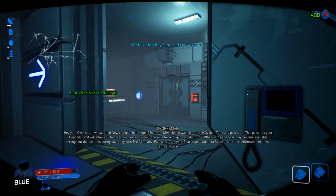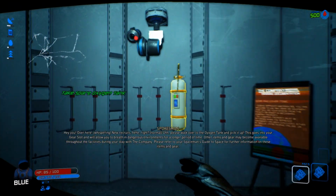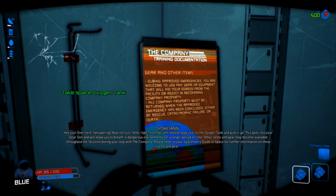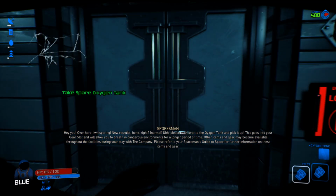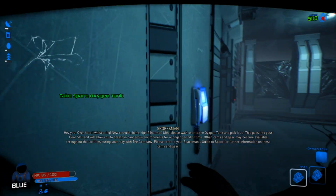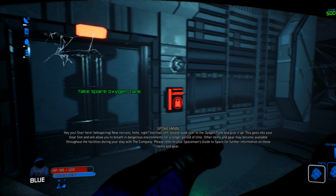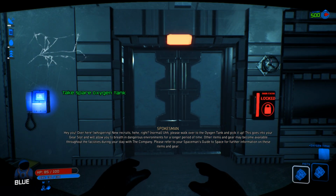Hey, you! Over here! New recruits. Right. Please walk over to the oxygen tank and pick it up. This goes into your gear slot and will allow you to breathe in dangerous environments for a longer period of time. Other items and gear may become available throughout the facility during your stay with the company. Please refer to your Spaceman's Guide to Space for further information on these items and gear.